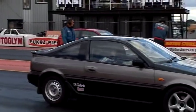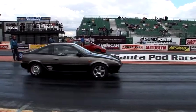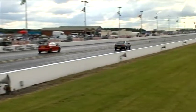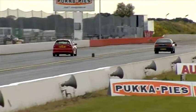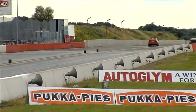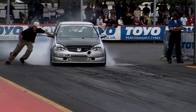So here comes Ian Page in the little 100 SX, up against Wesley King. He cuts a very good light there. Leads by about a car's length, and it doesn't look like Wesley can come back at him. He's trying as best as he can, but he's just not catching him. And it is Ian Page who takes the win with a 12.56.